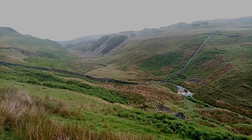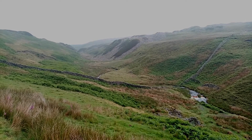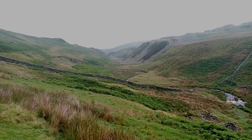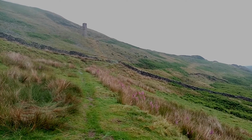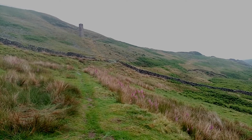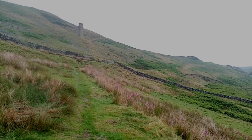Path starts to climb steeply again. Back up to the A54, and you can see over to the right of the path Danebower Quarry, and zooming round or panning round to the left there's a chimney from some old workings, whether it's mine workings or a smelting works or something like that, I don't know.